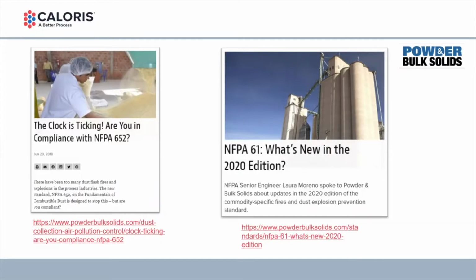Their article I reread yesterday on NFPA 61, the new 2020 edition, there's a good discussion of what are the new things that have come in with that. And instead of me interpreting it and taking up time, I'll point you directly at it so you can look it up yourself. But I just Googled NFPA 61 and quickly came to the Powder and Bulk Solids Magazine website and found the article. So a little bit of extra reading or homework there for you, and certainly an excellent resource.